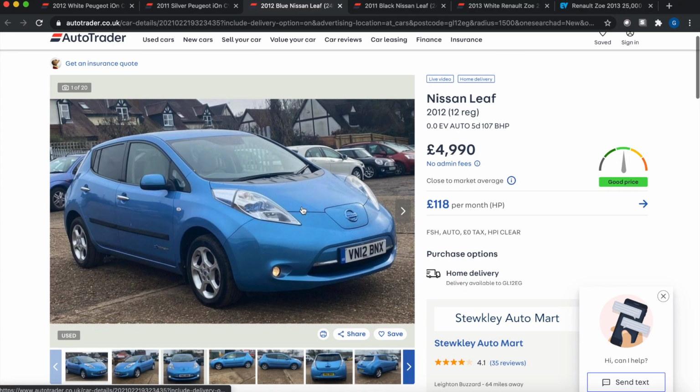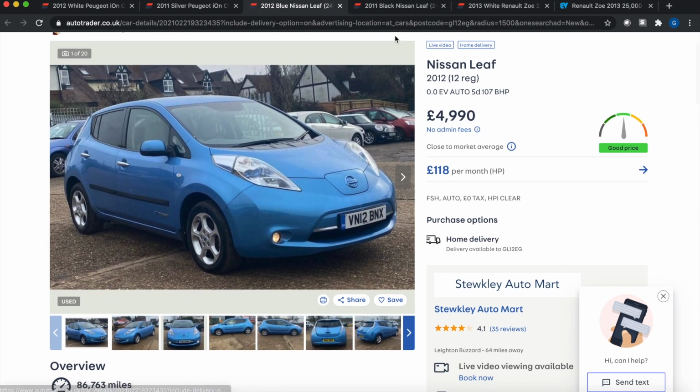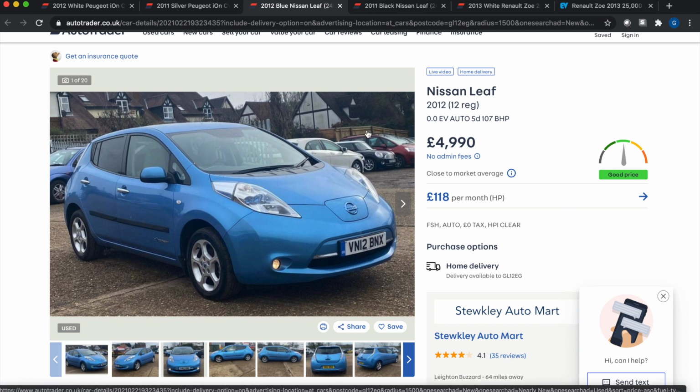Next up then is the Leaf. So we've got two Leafs, both of them £4,990. We've got one on a 12 reg at a dealer, 86,763 miles on the clock, so a little bit high mileage in terms of Leafs.